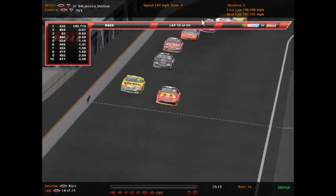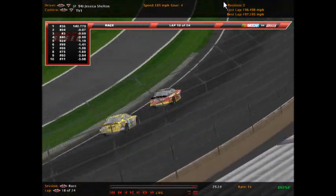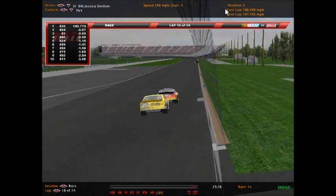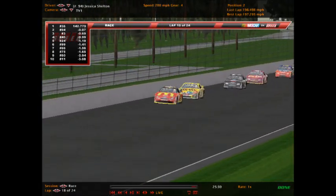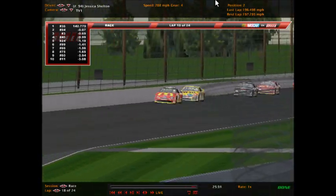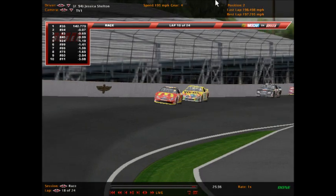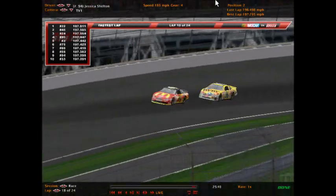They come off turn number 1. Shelton to the lead now, 7 to go. Jessica Shelton started this race in 11th position, and she has got a very fast car right now. But Kev Shearer says, "Hey, I want that lead back," and they go into turn number 3 now. He stays close up behind Shelton's car.